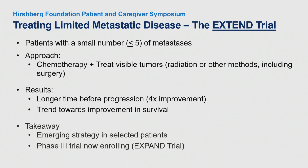But what this introduced is a concept where we're now starting to think about not only treating systemically with chemotherapy, but also focusing on and targeting those metastatic lesions and treating them locally too, either with radiation, ablation, other methods like surgery or local therapies. And in this small initial study, patients who got the local therapy had a longer time before progression. So there was a 4 times improvement in progression-free survival, and there was a trend towards improvement in overall survival. So the take-home message there is now that our systemic treatments are getting better, we're starting to think about local treatments, even for metastatic lesions. And this is an emerging strategy in very selected patients, but now they're expanding this to a phase 3 study called the EXPAND trial to really test this hypothesis or approach and see if it's better.